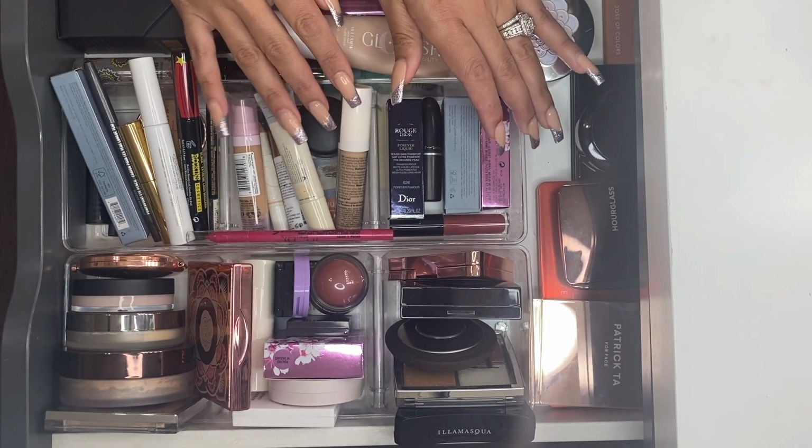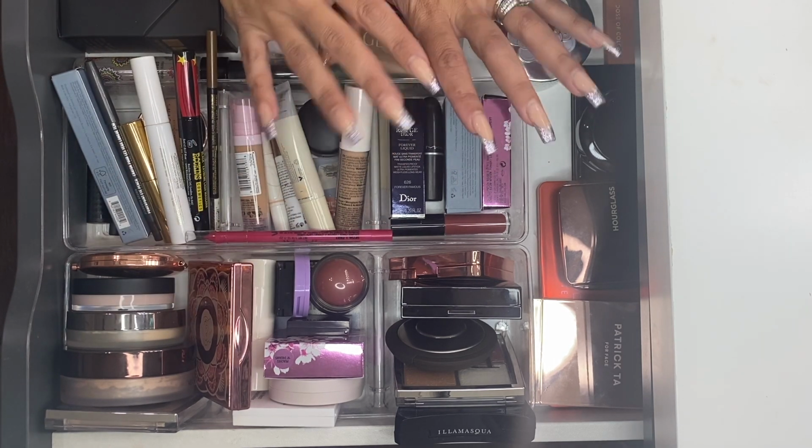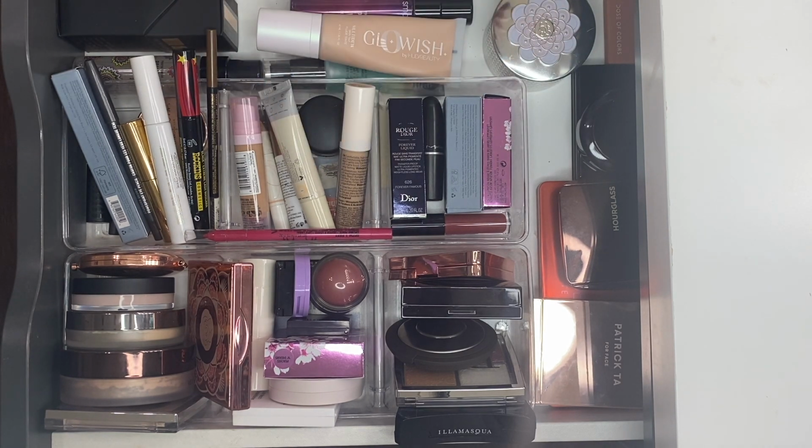This video is gonna be a shop my stash. We'll go ahead and go through the products that are in here. I'm gonna pull probably everything out and then we'll shop my stash for new items, and at the end we'll do swatches. If you like shop my stash videos, please keep on watching.